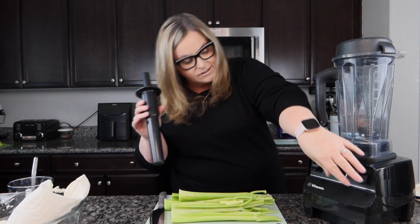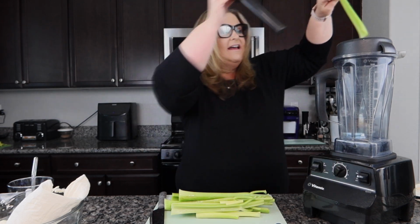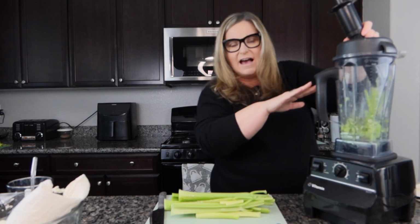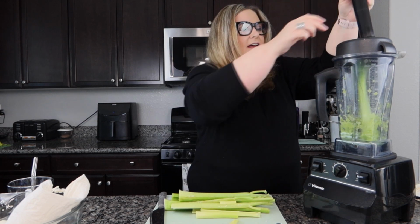So I just go ahead and I start her out on low. And I keep my dampener close by, and I just drop it straight in. Kind of hold my hand over the top of the dampener so you can see a little piece escape there. But the Vitamix just sucks it in.